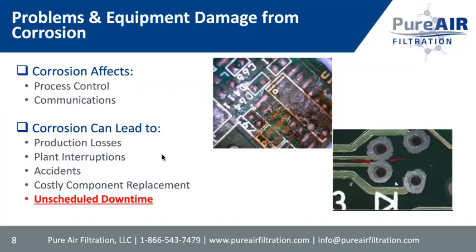So what we have to worry about with this corrosion is production losses, plant interruption, accidents, the costly component replacement of getting new circuit boards or getting all new servers or what have you. And then of course, the big one that factory automation engineers are very worried about is unscheduled downtime.